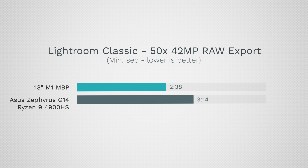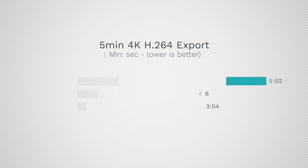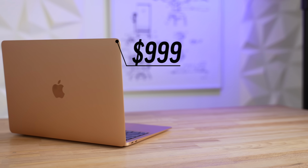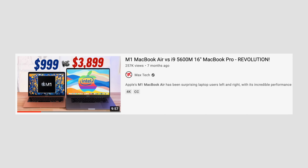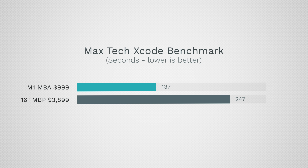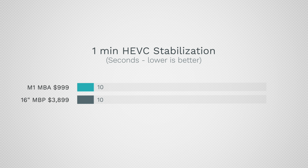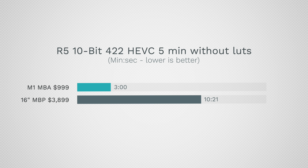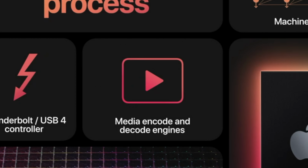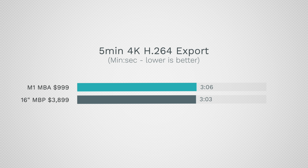And surprisingly, the M1 was somehow faster in some tests like Lightroom Classic RAW photo exporting, and almost as fast for things like 4K video exporting and Final Cut Pro because of optimization. And that same optimization allowed the M1 MacBook Air for $999 to outperform a $3,899 16-inch MacBook Pro in tests like Xcode programming and certain video editing tests like HEVC stabilization and R5 10-bit 422 exporting because of its modern hardware encoders. And for other common tests like 4K editing, it performed impressively close considering the massive price difference.